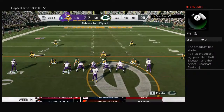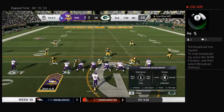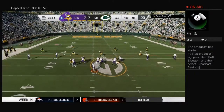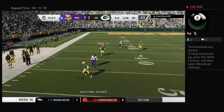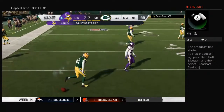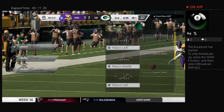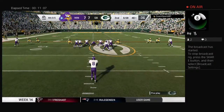The Packers bringing in an extra member of the secondary here to try for the third down stop. From the gun, it's Allen. And tight coverage there. It's knocked away, incomplete. More problems here on third down. They've converted only once so far in this first half.